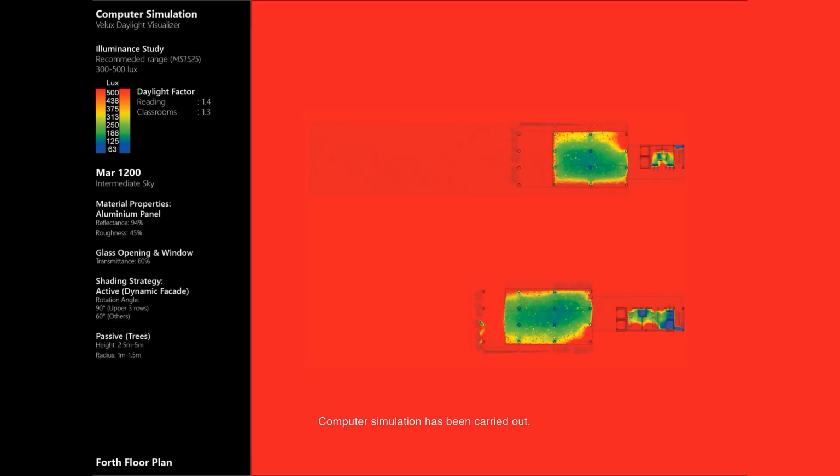Computer simulation has been carried out to study and evaluate the performance of the dynamic building facade. The optimal facade configurations have also been identified from the simulation process.